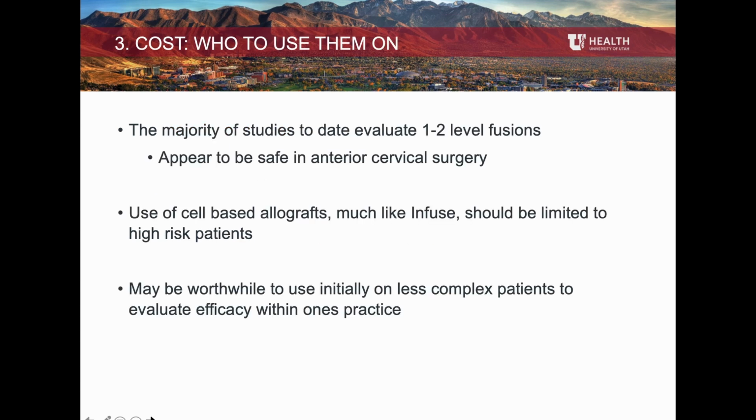The majority of studies to date really evaluate 1 and 2 level fusions, and this does appear to be safe in anterior cervical surgery in comparison to BMPs. And so when we look at these cell-based allografts, much like Infuse, I do feel like they should be limited to higher risk patients due to their expense, and we'll go through that in a minute. And when you're first using these, it's probably worthwhile to initially use them on less complex patients so that you can see in your hands how these work.